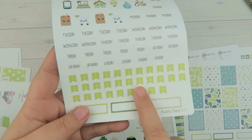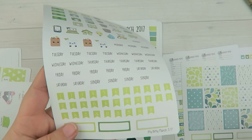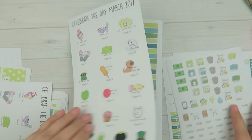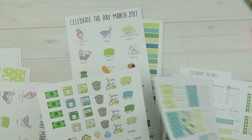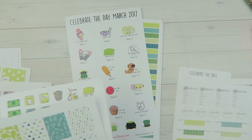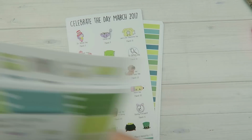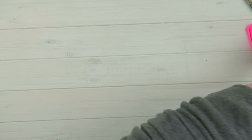So you have your date covers. These are the same size as the monthly overview, but you do get the days of the week as well. So that is the March kits, and then let's get started with the new color schemes. No, wait. Let's go over some random stuff first, and then we'll get into the new color schemes.